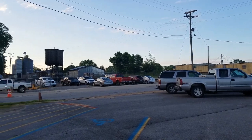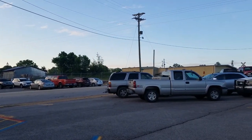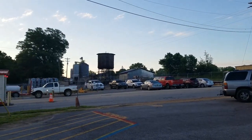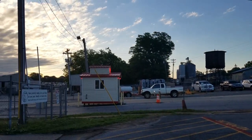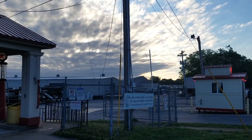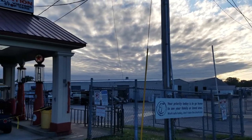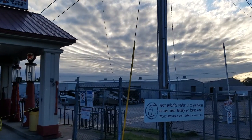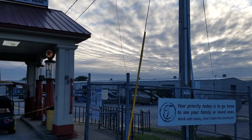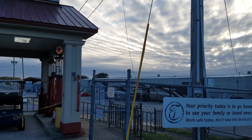When we swing back around here, the buildings across the street there, that's the guard shack that lets you back into the property. Those buildings across the street there are where the final production is done. And the far end of that building, furthest to the left, is where the chassis are driven into. And when they come out this end, they are unpainted, complete motorhomes.